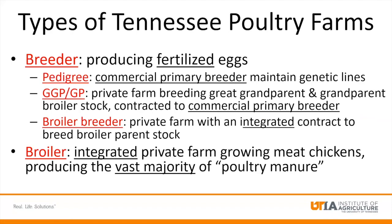So let's take a few minutes to talk about the types of poultry farms in Tennessee. We have two types of farms, breeder farms and broiler farms. One thing that we do not have in Tennessee are layer farms. Layer farms are commercial farms that are used to produce table eggs. Those are produced in the Midwest on commercial farms and in states like Pennsylvania. We do have breeder farms, though.